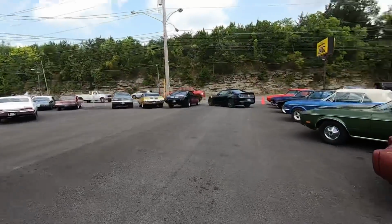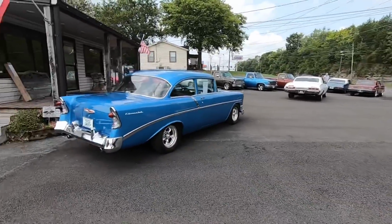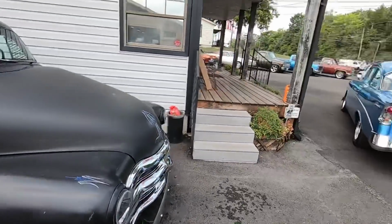All right, that's front row and side row here. We're gonna go ahead and walk on through the rest of the lot. Let's go check the showroom out real quick, and we'll come back out and continue with the rat rod truck. I'll be back in just a moment.